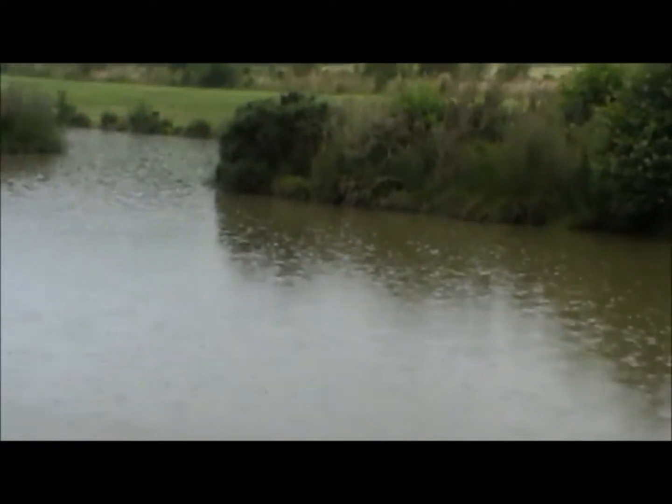Them islands, about 18 metres. Full of silverfish. Carp, I think they go to about 5 pounds.